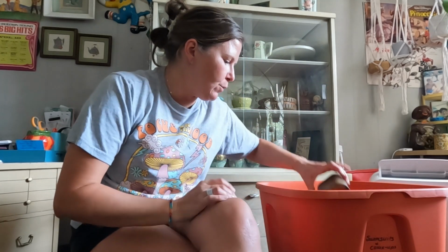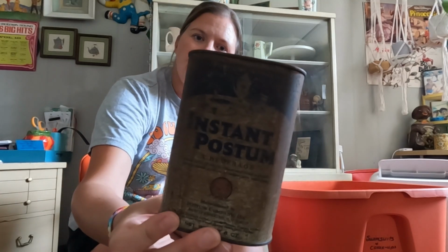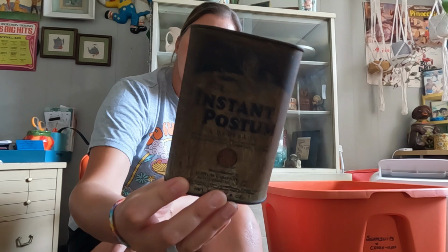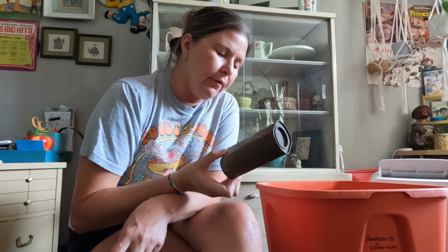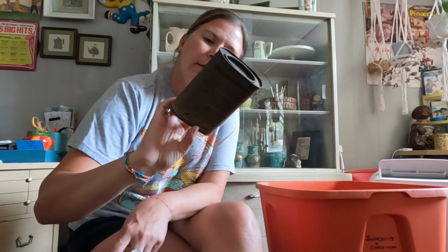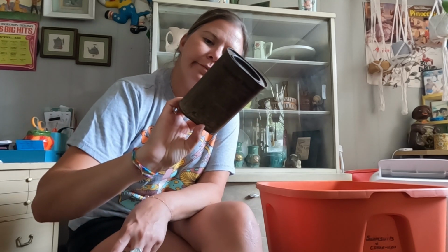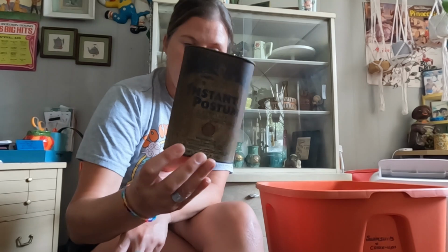And then these last 4 things went together in a listing because they're kind of like spices on a spice rack. Instant Postum, which I have no idea what that is, but I thought it was really cool and old looking. It's super neat. If anybody knows, it says it's a beverage. Wheat and bran roasted with a small portion of sugarcane molasses. So probably some kind of little sweet drink like a hot cocoa, but not. So that was one thing in that listing.